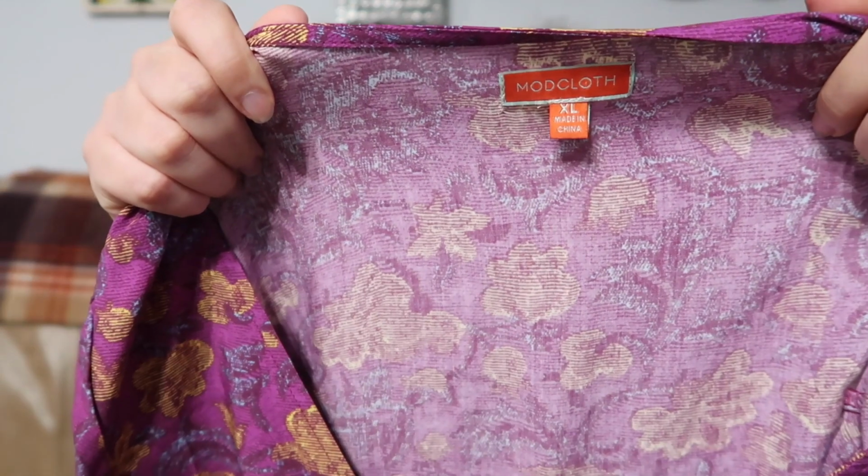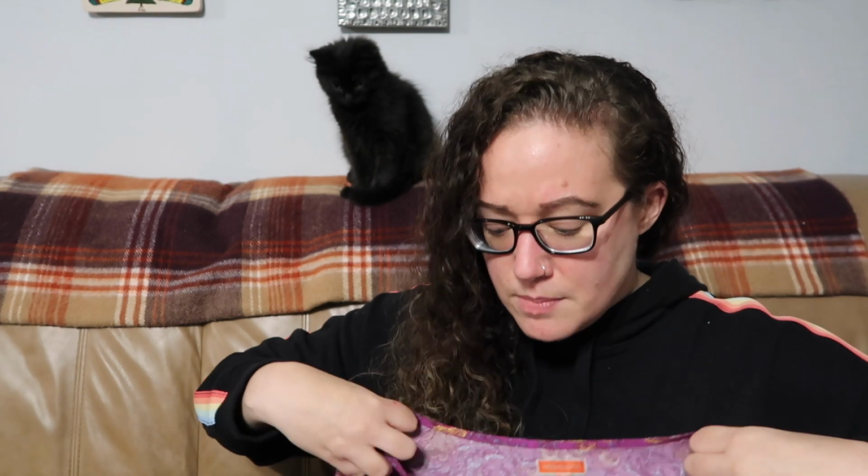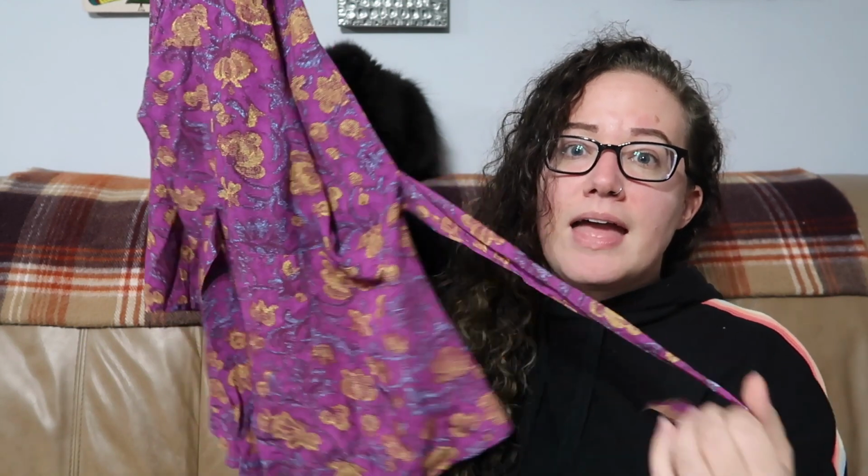This first one is ModCloth. This is a size extra large. This brand is mostly a miss for me, but I like to pick up larger sizes when I can find them. So extra large, great for me. I haven't found a stock photo for this, unfortunately, yet, so that's why this one hasn't been listed. I think I'm just gonna list it without the stock photo, and the name of the item is this really pretty purple floral print, and it does have a back tie, again, extra large.